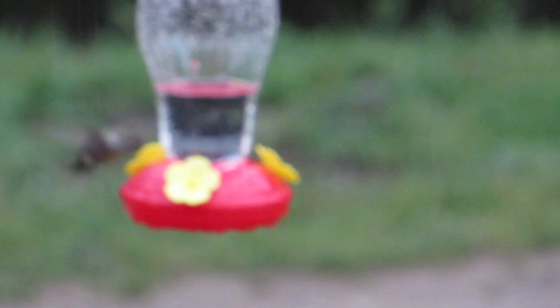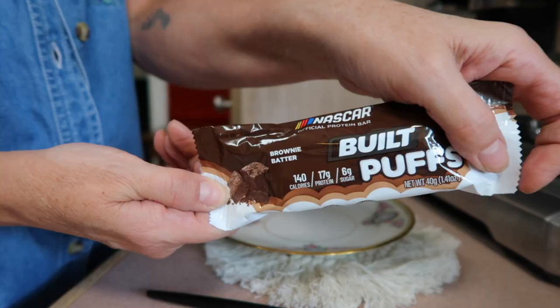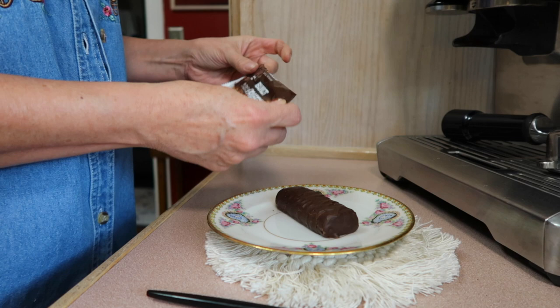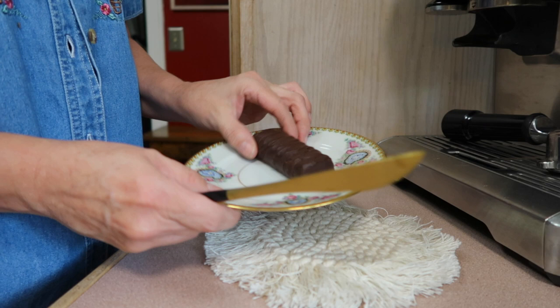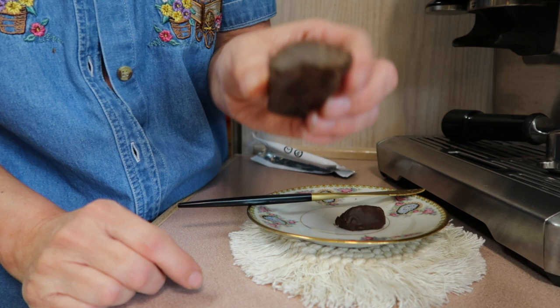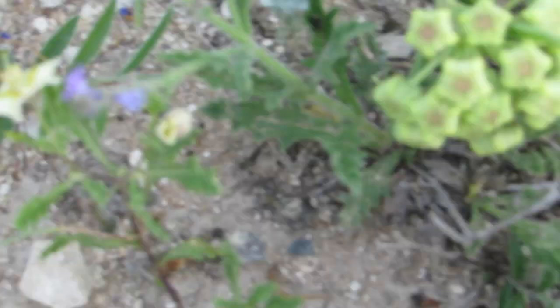Hummers are crazy. I'll definitely have footage of them in this video. Yummy Built Bars, I will show you in a minute. I'm gonna eat one with my cold brew coffee. It's a protein bar, and the Built Puff, and they're kind of marshmallowy, but I love it. I love the brownie batter ones too, and I have that for snacks. I will cut it so you can see the consistency of it, because I'm really picky about my protein bars, and I'm really loving these. They had them at Sam's Club for $22 a box. Really good deal. Monarch caterpillars are everywhere on the milkweed. In my yard, I have native Texas milkweed, and I'll show you the babies.